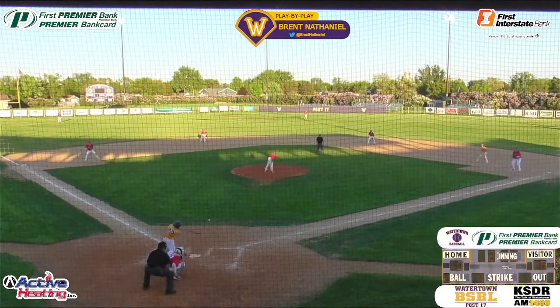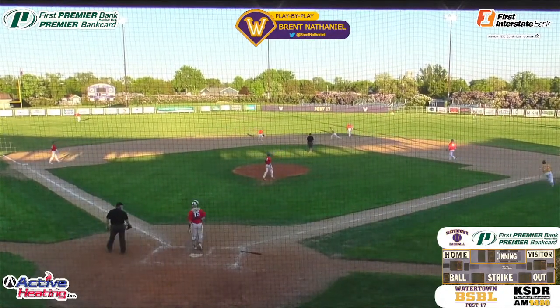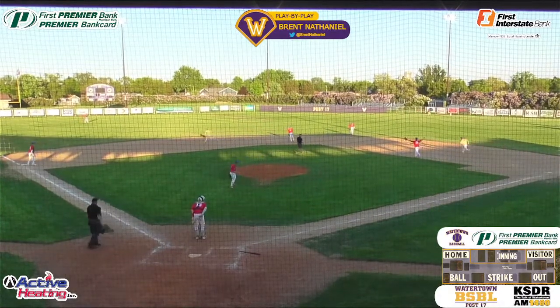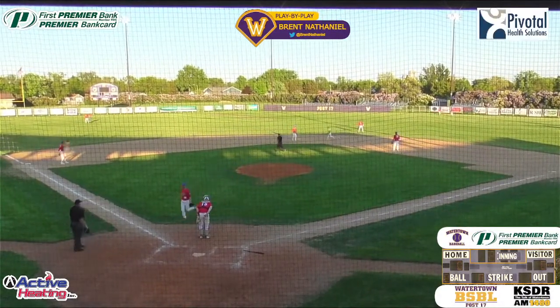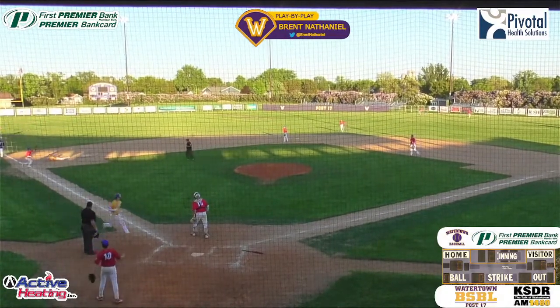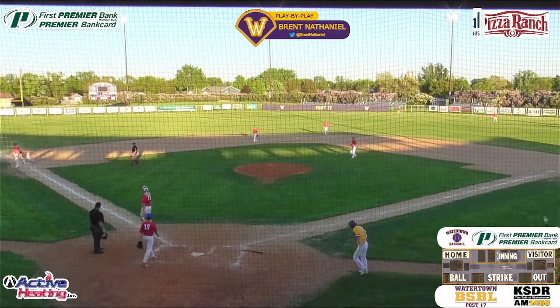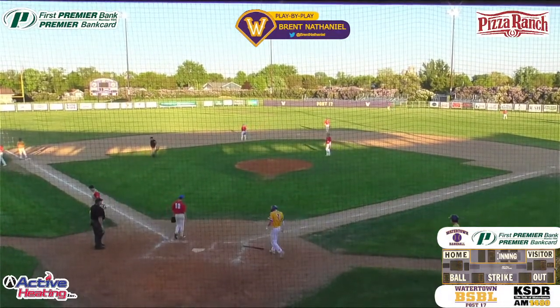Pitch from Cogley is sent for a ride into center field. That's going to drop down for a base hit. Holt will round first on his way to second. Rabine passes third. He gets the green light to go. A throw to third, sliding in, safe with the RBI triple is Bryce Holt.